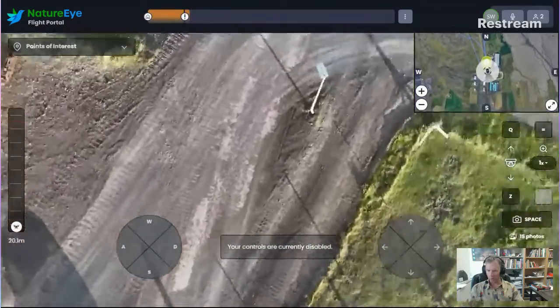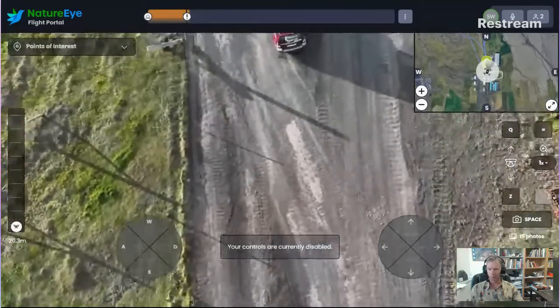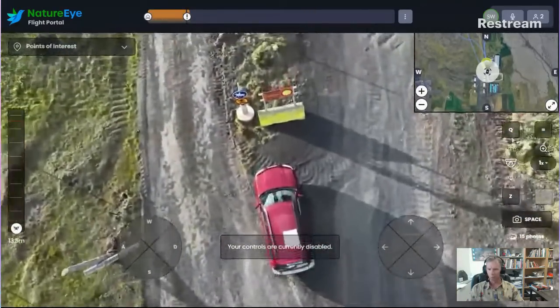Wow, he just cruises in and parks that thing on a dime. So awesome. Well done.